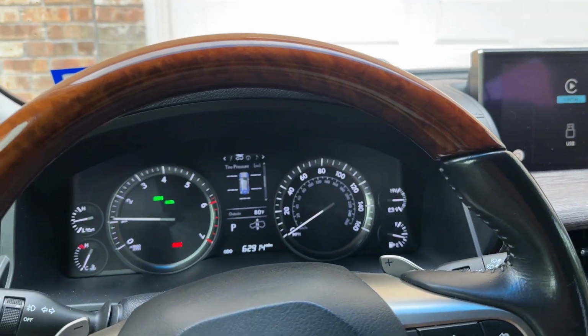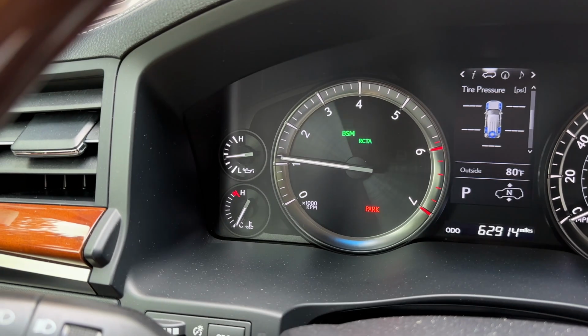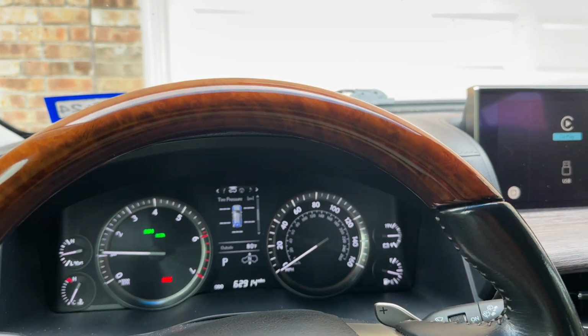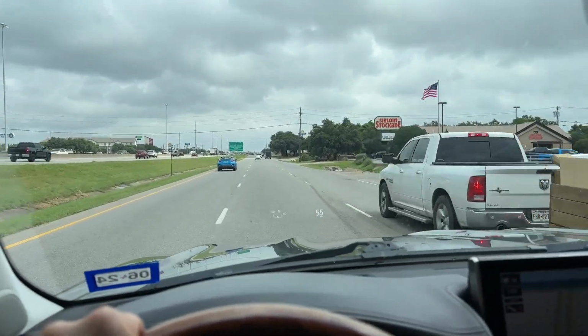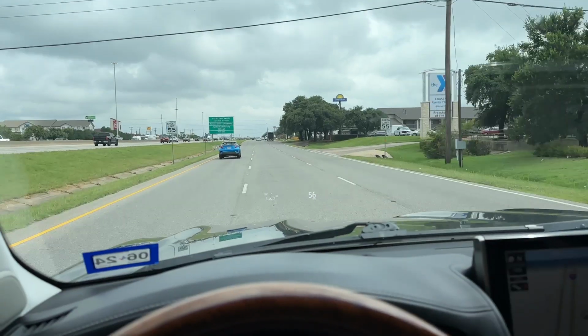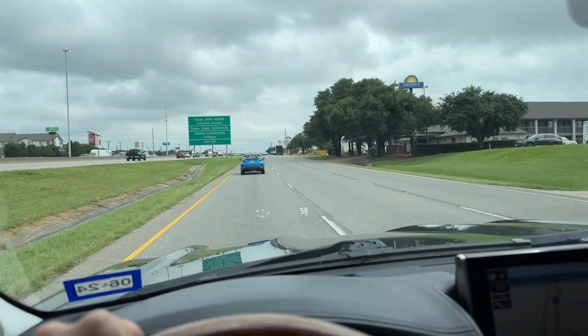We got the truck started. I'm going to let it warm up. You can see it's cold. It's been sitting overnight, so I'm going to drive it around a little bit, around the block, get it up to temperature. All right, we are at normal operating temperature. I'm going to go find myself a nice, flat, uncrowded section of road.